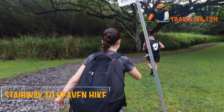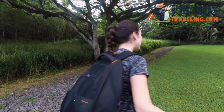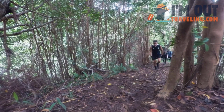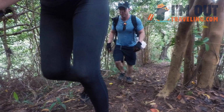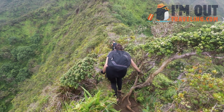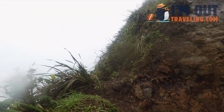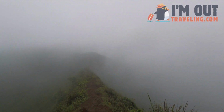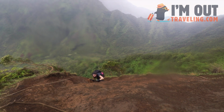We're starting the hike. Stairway to Heaven hike. It's alright. Lastly, the Stairway to Heaven hike. I saved the best for last. We took the back legal route through the Moanalua Valley. The round trip was nearly 10 hours and 4,000 calories. We're in the clouds. This hike isn't for everyone. Make sure to wear the appropriate gear because you will be rock climbing.